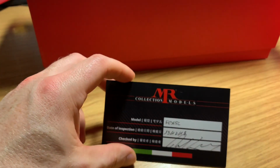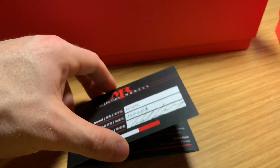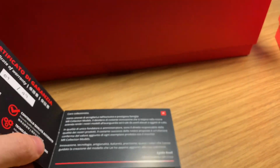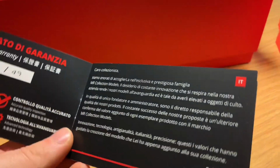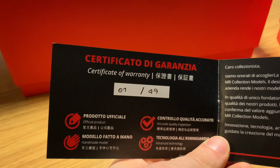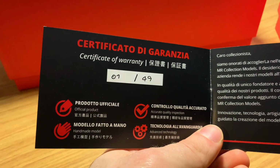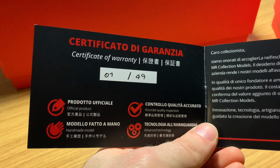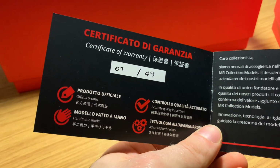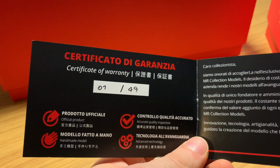But what I would suggest is that from MR, you always get a certificate of authenticity, which is a very, very nice touch. Now, if you open up the booklet, it tells you a little bit about the model, how to look after it, how to clean it, how to store it, and just some useful tips. But then it also tells you about the limited series of the model. So the 488 Pista that I've got is the first one out of 49 pieces finished in that color specification, which is always a very, very nice touch.